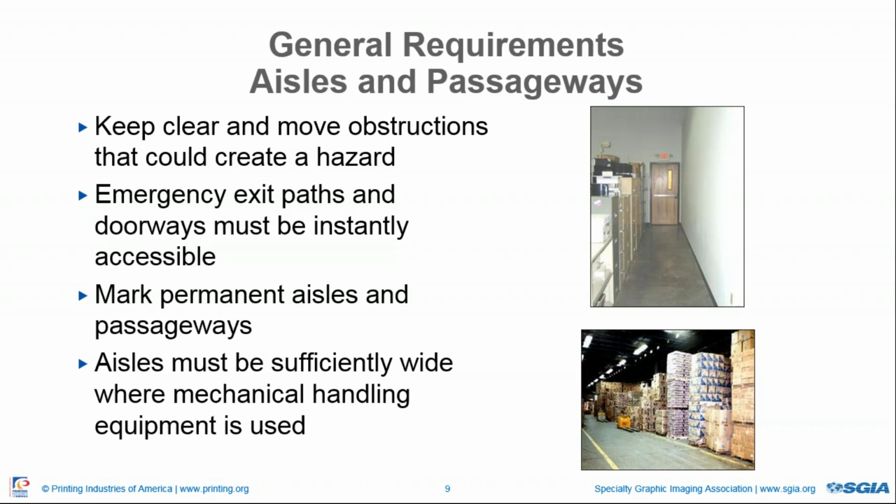If you have permanent aisles and passageways, you should be marking those on the floor. That can be done with paint or striping. You need to make sure that those are clearly marked as aisles and passageways. If you're going to have mechanical handling equipment, so forklifts or pallet jacks, traveling through an aisle, you need to make sure that there's sufficient clearance within the aisle. Again, something that we see a lot of is constricted aisleways because there's product piled up on each side. You need to make sure that the aisle is wide enough that your forklift and pallet jack operators have room to maneuver the product they are trying to move through the area, and that they have access to pick up the product and safely remove it from that area.